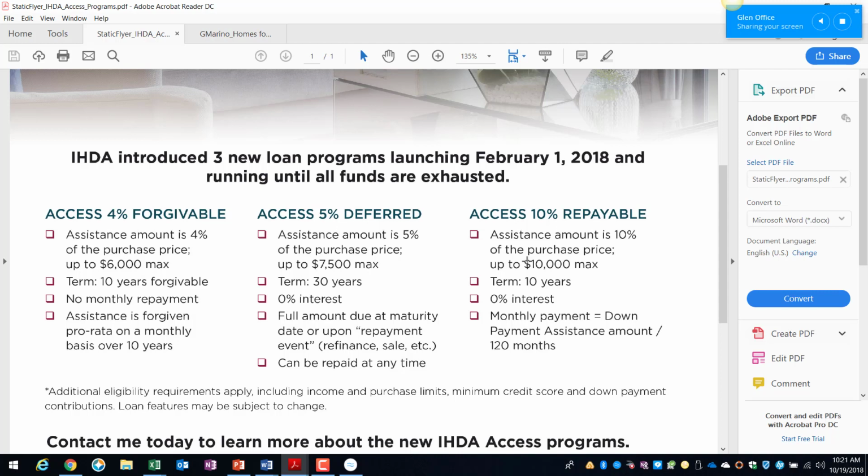So let's go back to the dollars that they can get. The $6,000 under this IDA program is a forgivable grant. The word grant means it's money given, money not expected to be paid back. There's no obligation to pay it back, but it's a forgivable grant. So forgivable means that it's forgiven over 10 years. So if you don't stay in the house for 10 years, then a portion of it will get paid back when you sell the house.